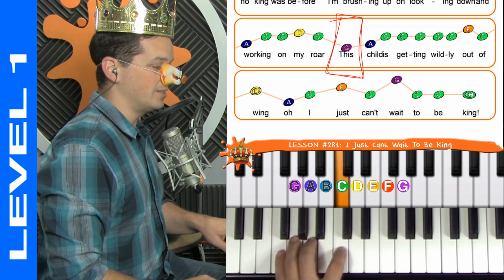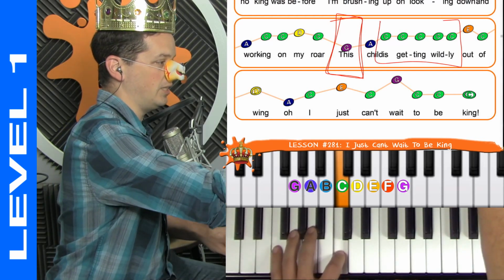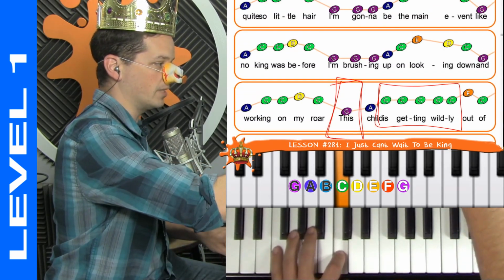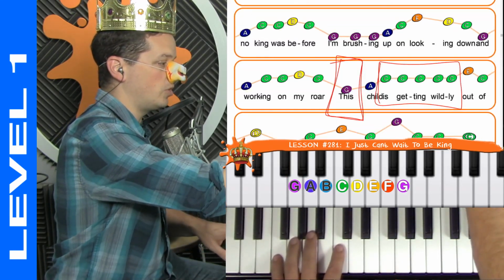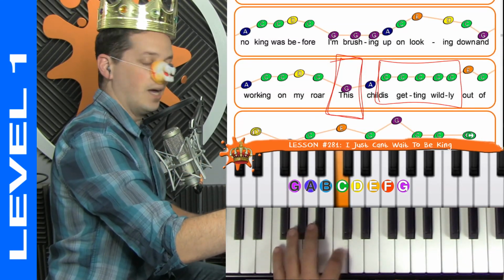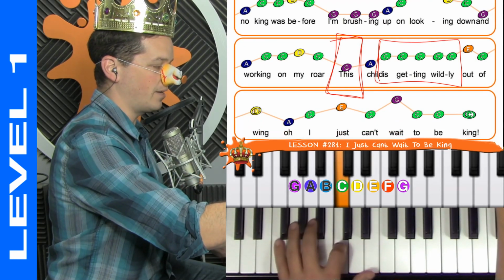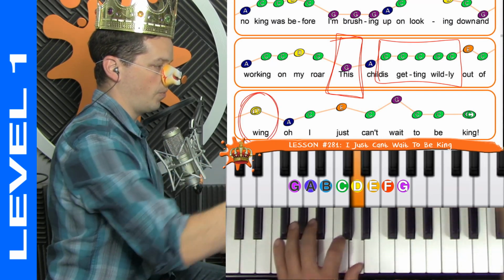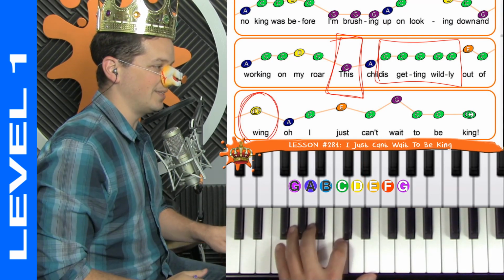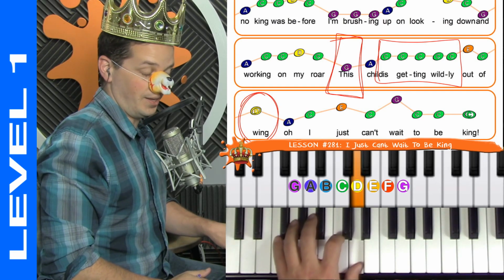"This child is getting wildly." So we got a bunch of C's all in a row. That's kind of the weird part of this. Before we were playing a bunch of G's in a row. Now we're gonna go straight up to that C and play a bunch of C's, still jumping up to that E and back down to that C, and then up to D for "wing." So that is, "this child is getting wildly out of wing."